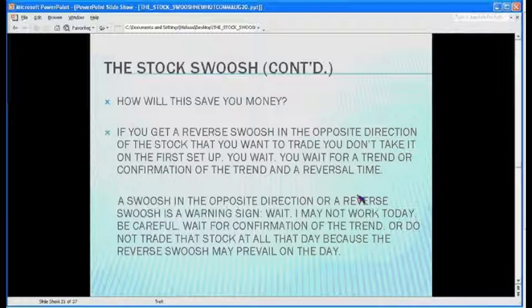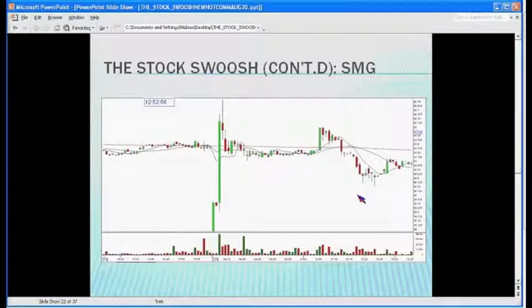Now, this is how you're going to save money. This is how you're going to save money on this one. Here's an example. This was a gap down that happened on August 10th. This is 9:30. This thing opened down here at $38.94, and do you know what this is up here? $42.41. This stock moved $3.47 up, swooshed up, and it was a down gap. Okay, so it's a reverse swoosh.